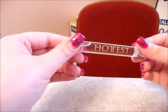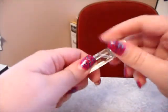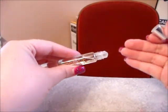And instead of a spray bottle, you roll. It has a little roller ball on the inside of it that you roll onto your wrist in different places. So I really like that. And I like the smell of it, too. It smells really good.